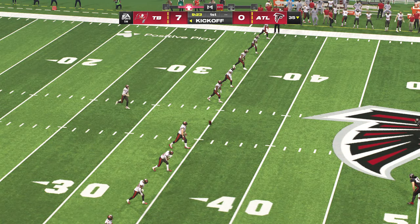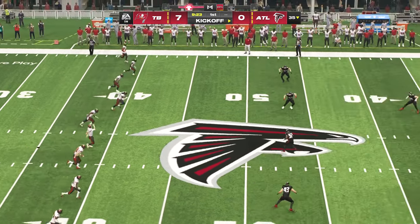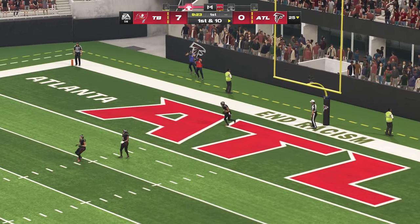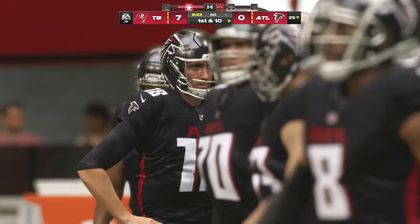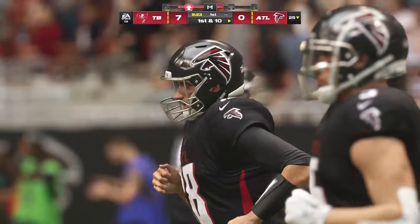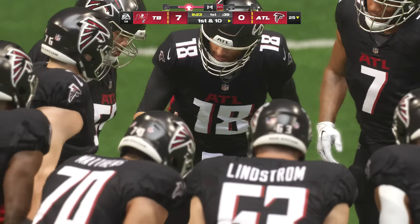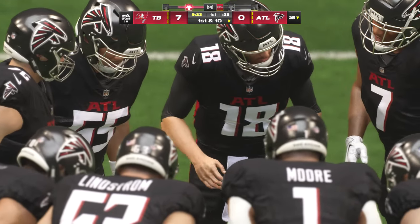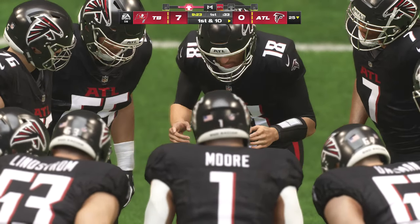The Bucs ready for the kickoff. And here we go. It's in the air. And Williams going to sit on this one. It'll be a touchback. So for the second time in this one, we get set to see the Falcons offense, over on to hit that reset button between possessions. Last time out, they had to punt it away. This time hoping to finish this thing off in the end zone.